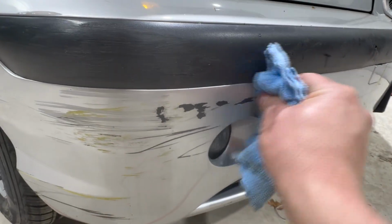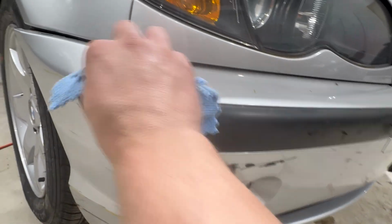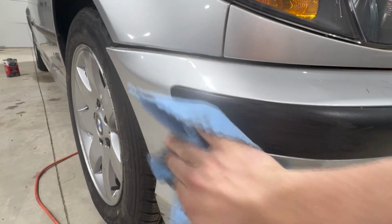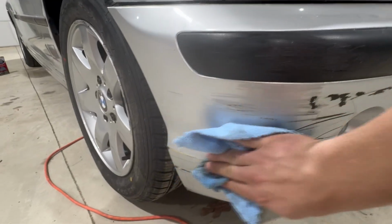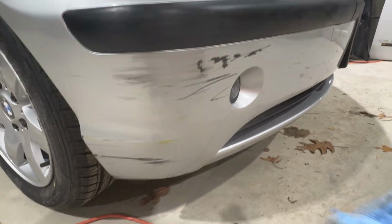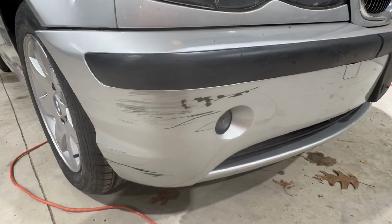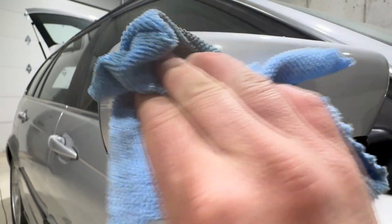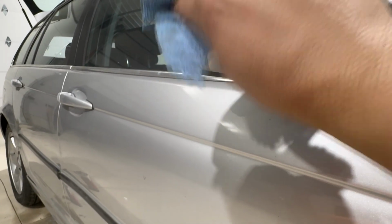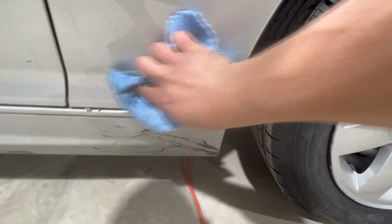There is no such thing as drive-by braille, just so you guys know. And this was a building that they hit. I can tell you that because of how easy this stuff comes off. This is like the side of a garage or something. Yeah, you can barely tell. Look at that. Even works good for all this grease and stuff.